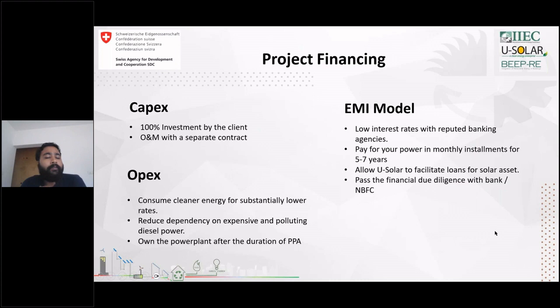facility. You can avail three models, which is CapEx, that we all know, 100% investment by the client. The solar EPC player sets up the solar power plant for you, and with a separate operation and maintenance contract, you can maintain the solar power plant for the next 25 years.